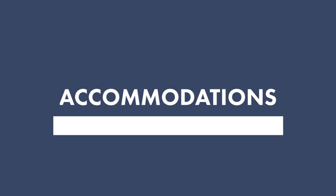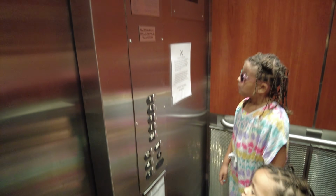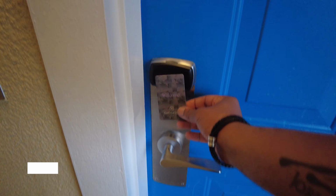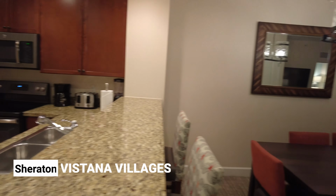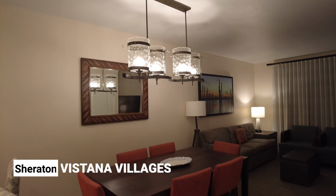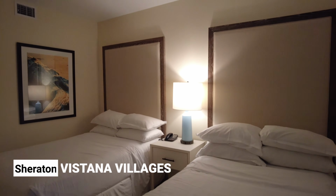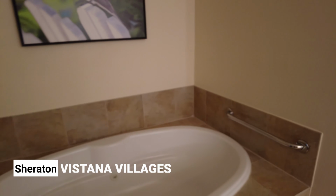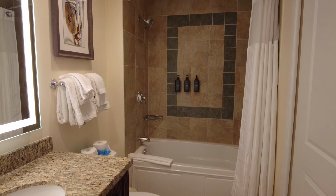Now, let's talk about accommodations. We'll start with the Sheraton Vistana Villages. The Vistana Villages has the advantage of having elevators. In both cases, our unit was a 2-bedroom, 2-bath villa. And in this case, our unit had a pretty standard vacation club floor plan, but was recently updated and had nice decor. And here, I thought the bathrooms were a good size and configured nicely for families.